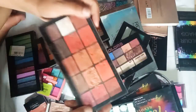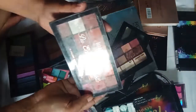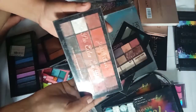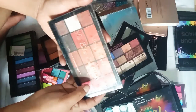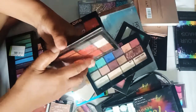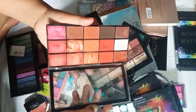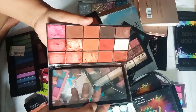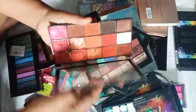Okay, another very good palette in the affordable range I have discovered is this one. This is all from Sivana Colors. I got it from Calcutta. My brother bought it for me. These colors are so pigmented, guys. I mean, what do I say? So pigmented, so beautifully blendable, so nice, and it retails for 450 or 500 rupees. These are such beautiful colors.